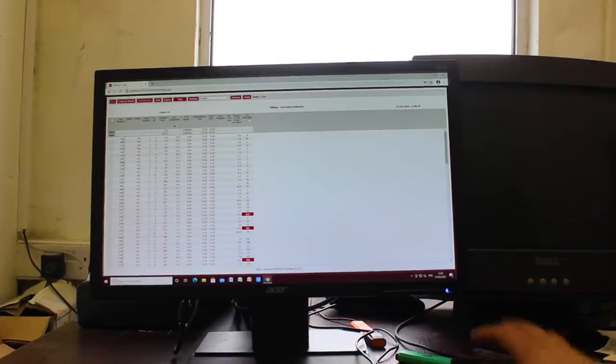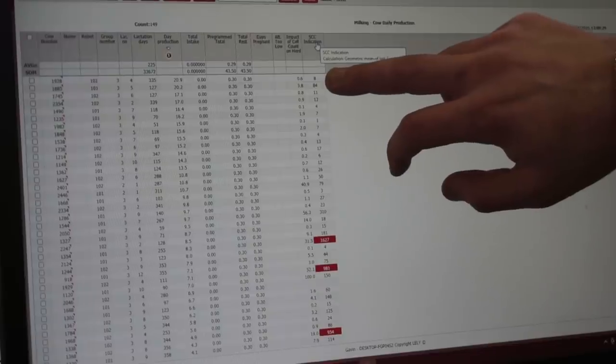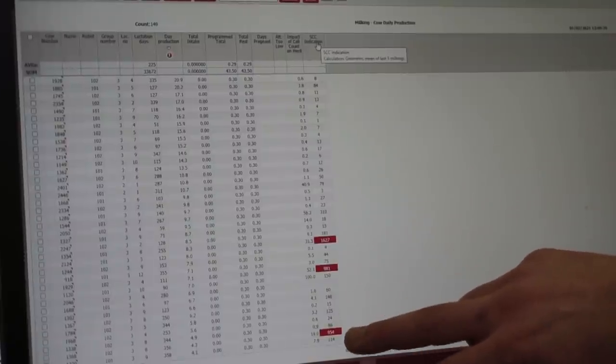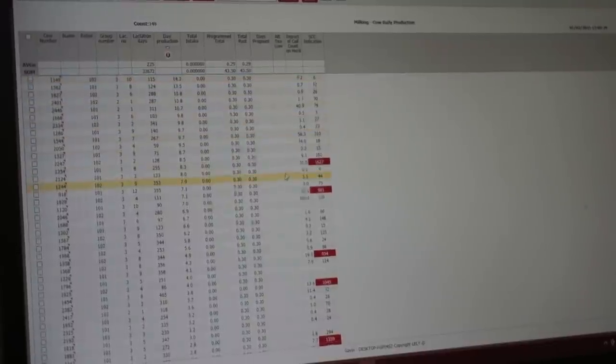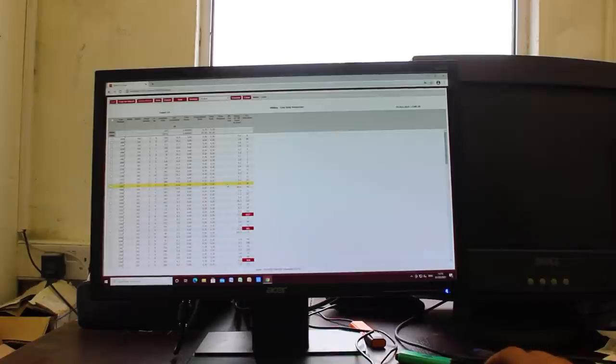Over on the right hand side then we have the cell count indication. You can see every cow here, the top cow is at 8,000. Down along here, the cows in red are any cows sitting over 500,000 in cell count. So we're getting real live, up to date data on cell count, making it easy to make a decision on what to do with that cow on farm.